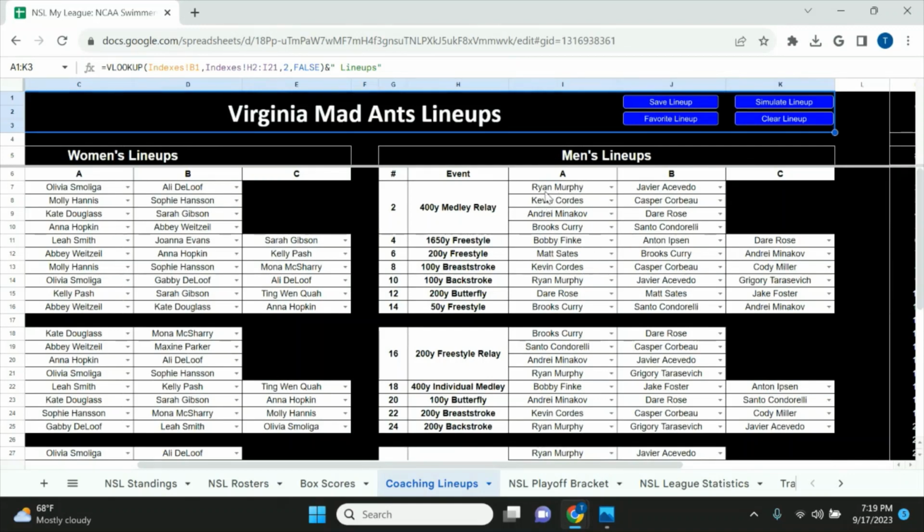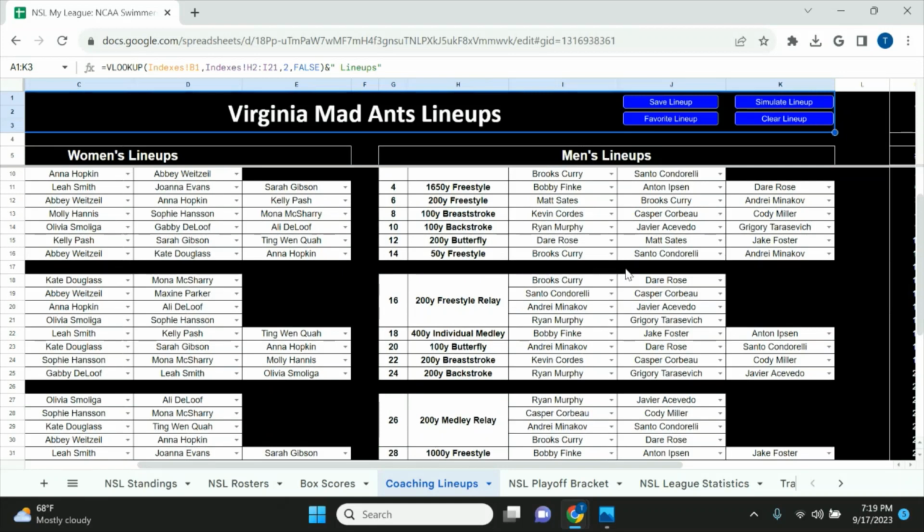It's a little bit better with Murphy, Cordes, Minikoff, and Curry. And then 2 free, we have Sates and Curry. And we have 100 breaststroke, Cordes, Corbeau, and Miller. Also really good, a solid threesome right there. And then backstroke, Murphy, Acevedo, Dari Rose in the 2 fly with Sates. And then 50 free, Curry, Sando Condarelli, and Minikoff.